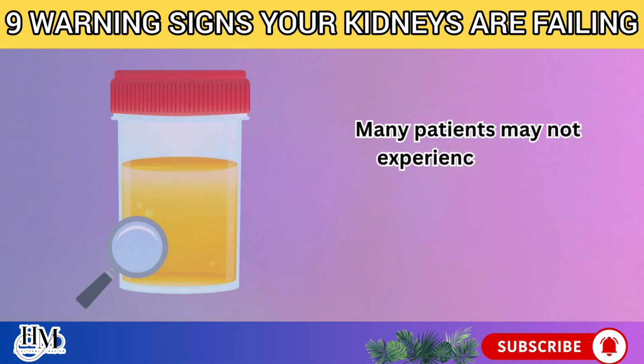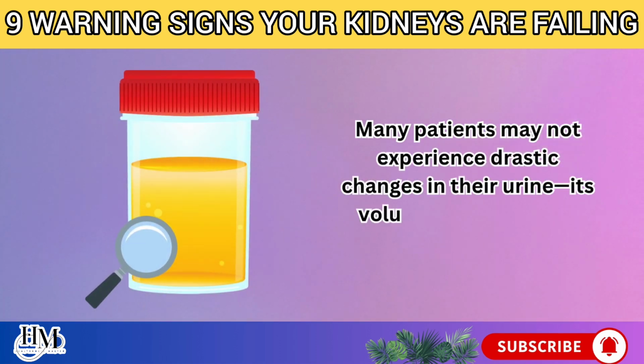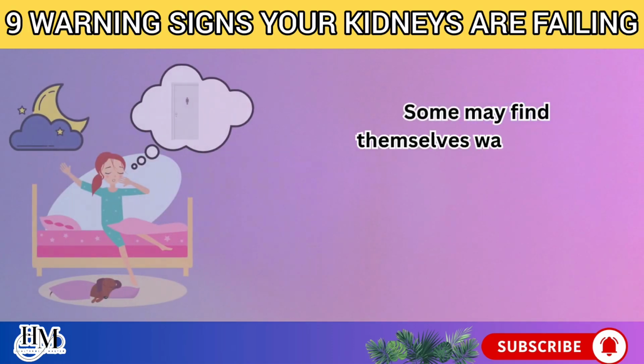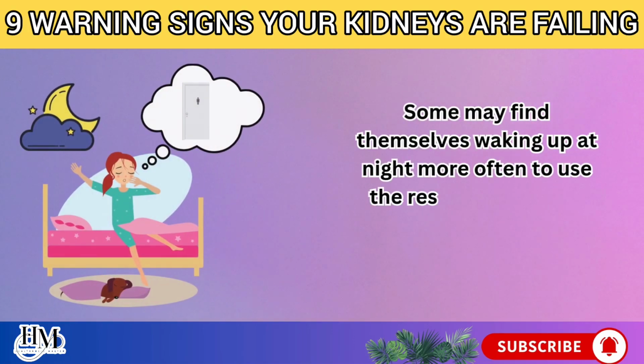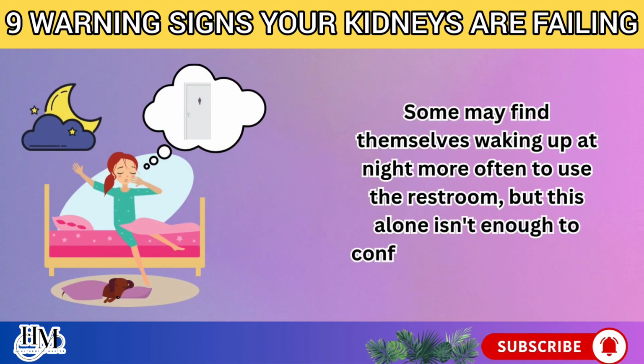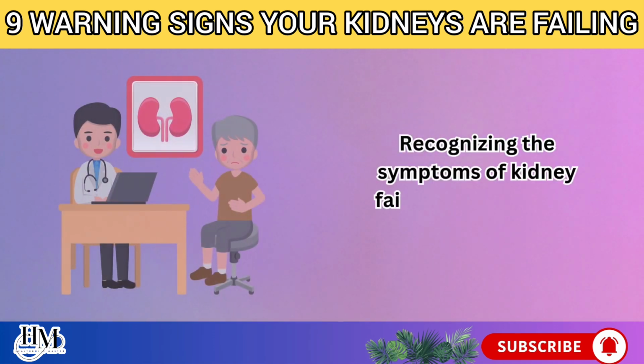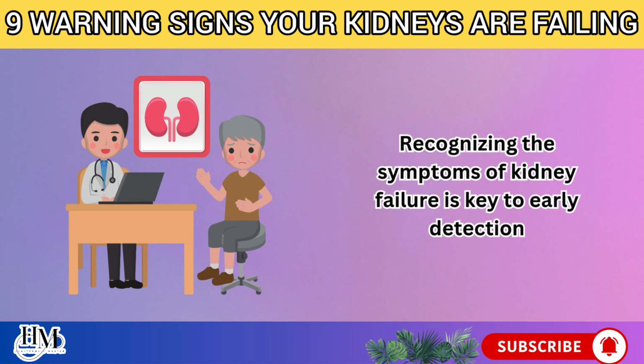Many patients may not experience drastic changes in their urine, its volume, color, or even smell. Some may find themselves waking up at night more often to use the restroom, but this alone isn't enough to confirm kidney problems. Recognizing the symptoms of kidney failure is key to early detection.